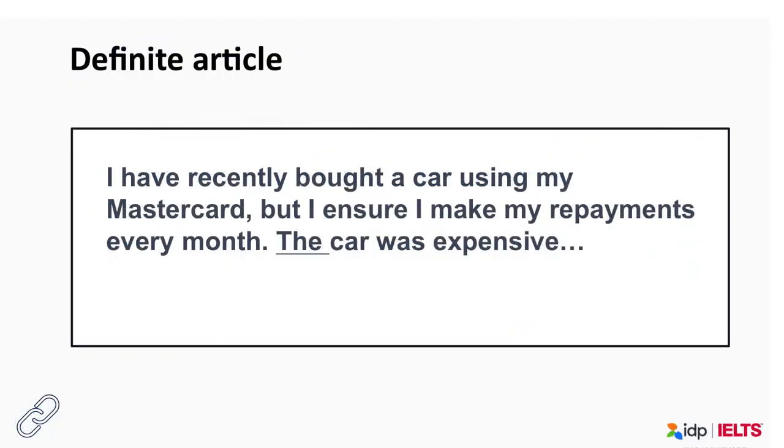Now let's take a look at a couple of other cohesive devices not used in the paragraph. First of all, the definite article. Take the last sentence. I've recently bought a car using my Mastercard, but I'm sure I make my repayments every month. Let's write something more about the car. If we do this, we'll start our new sentence by saying the car, linking the second mention of the car to the first. For example, the car was expensive.